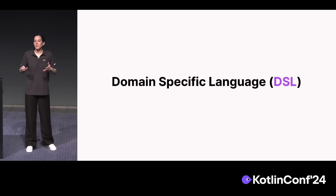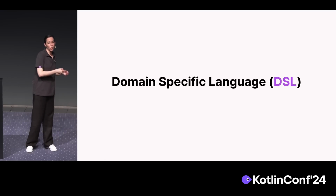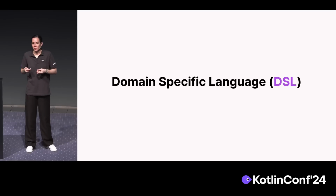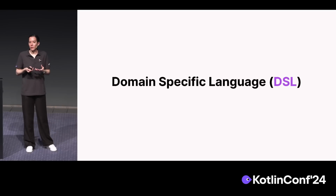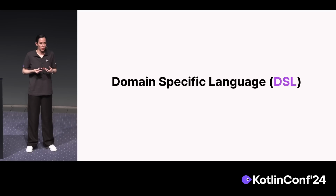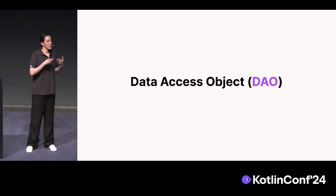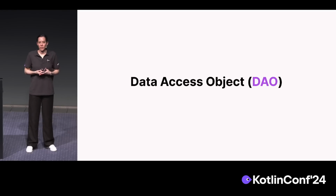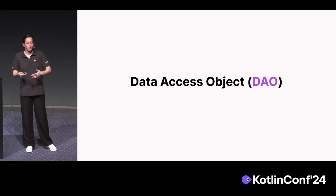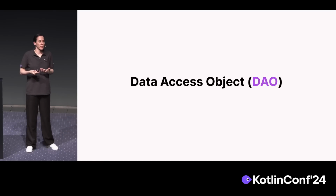So the examples that we've seen follow the domain-specific language approach, which is available in the core module and aims to provide type-safe SQL in a way that still feels and reads like standard SQL. But there is an alternative. You can instead provide a dependency on the data access object module, which is still type-safe but less verbose and isolates away even further the underlying implementation for how the data is being accessed.